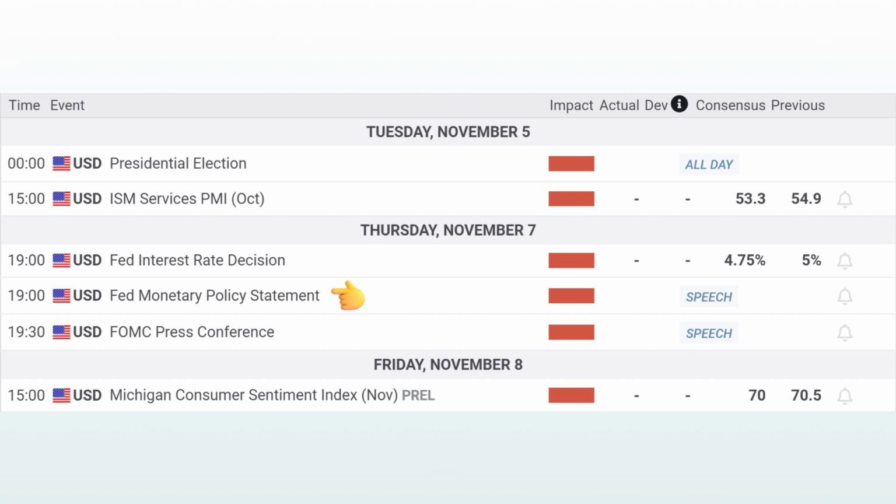For those who don't know, this is a comprehensive assessment provided by the Fed detailing the economic outlook and the rationale behind monetary policy decisions. Then, 30 minutes afterward, we will be seeing the Fed chairman communicate to the media, talking about the central bank's monetary policy decisions, economic outlook, and of course, answer questions from the media.